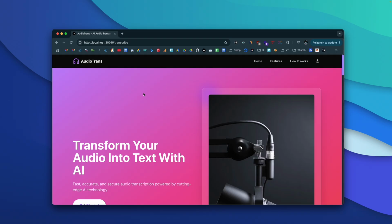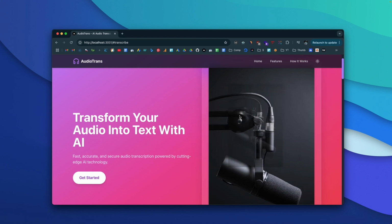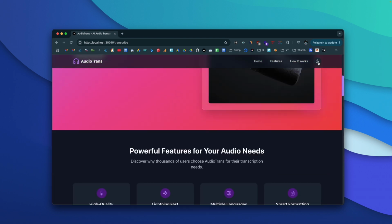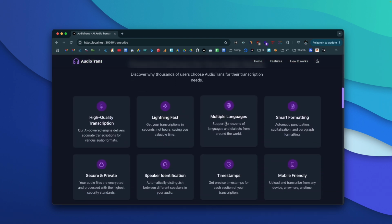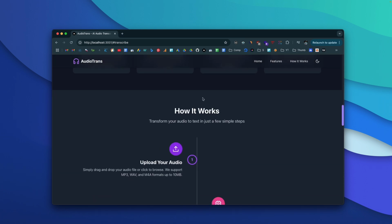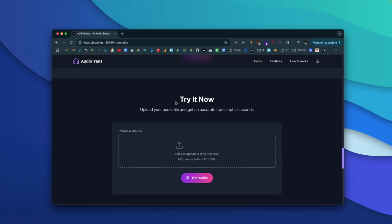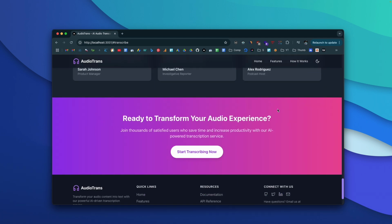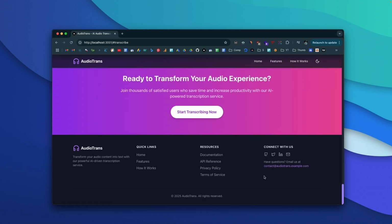So after a couple of back and forths, this is what I was able to generate using Claude 3.7 Sonnet within Cline. They've included an image of a mic in here, a nice landing page, a navbar as we asked, and a toggle to switch between light mode and dark mode, which does not really work, I guess. Then we have a couple of these cards explaining the features. Then we have this timeline. Then we have the actual component to transcribe the audio, a couple of cards for testimonials, then this ribbon area right here, and also the footer.